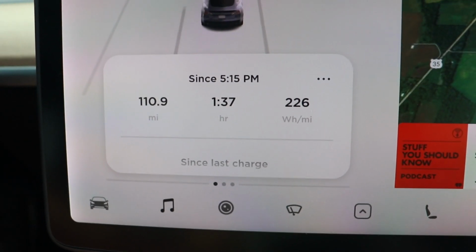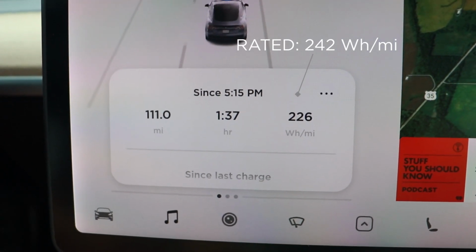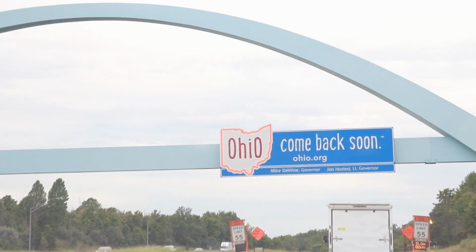efficiency-wise as well. Even though I've been going between 70 and 80 miles per hour, we haven't used any more energy than normal. We're actually under the rated efficiency right now, which is pretty incredible. Been running the AC, been listening to podcasts, been using the car to its full potential, and haven't had any major efficiency knocks. So that's been really good. Been using autopilot as well. That's been really solid, and been enjoying the trip so far.